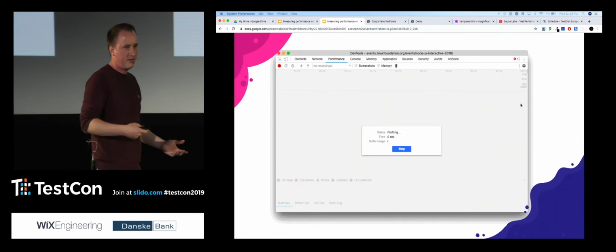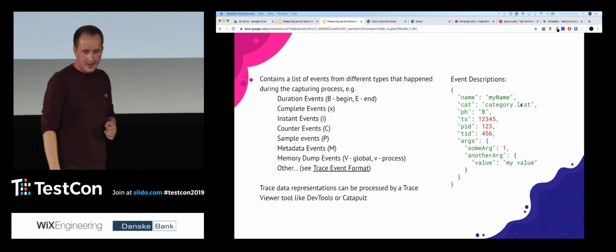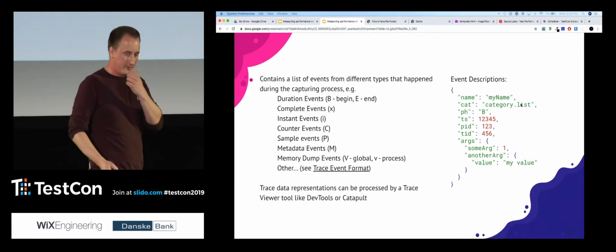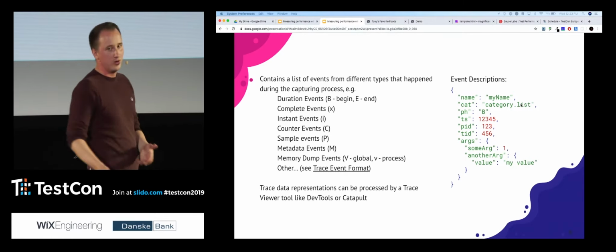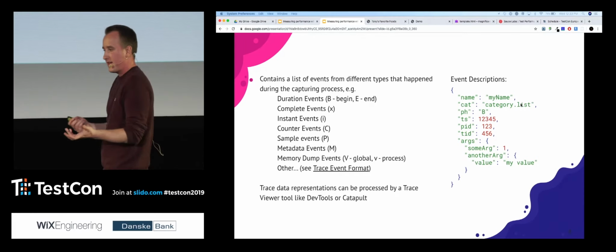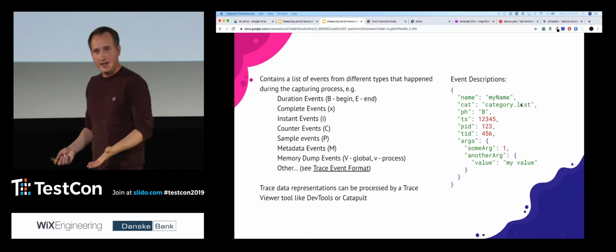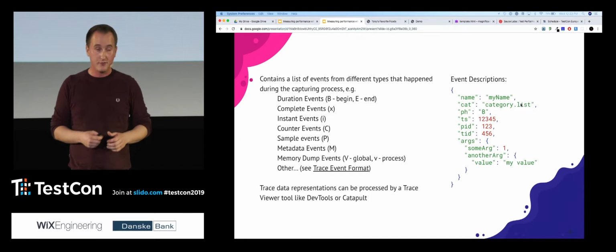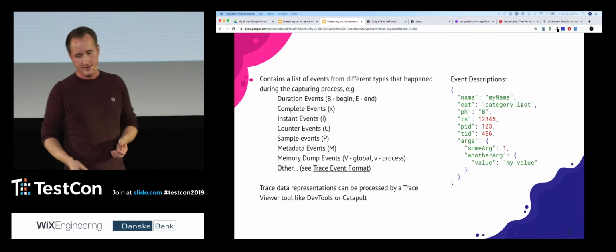So I was asking myself, where does this information come from? And the answer to that is trace logs. So if you do this kind of recording of a trace log, the browser pretty much dumps all the information it has to a JavaScript object. And there are many so-called trace events that describe a specific event. Those events have a specific name. They are ordered into a specific category. They are of a specific type. They are duration events, complete events, instant events, and so on.